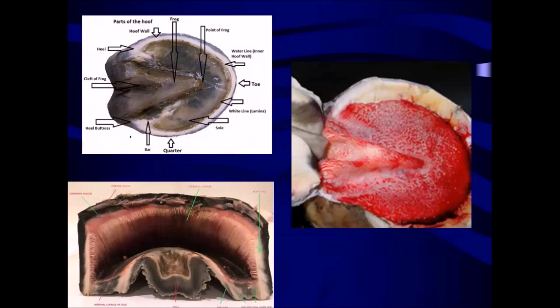So if we then look at the sole here, you can see a picture on the right here where the horn of the sole has been reflected back to show this very vascular solar corium, in some respects very similar to our nail bed here. This is the tissues that produce the horn that are reflected, obviously, what we see outside. And this is a section through that area highlighting again how the horn and the sole and the laminae are all interrelated.